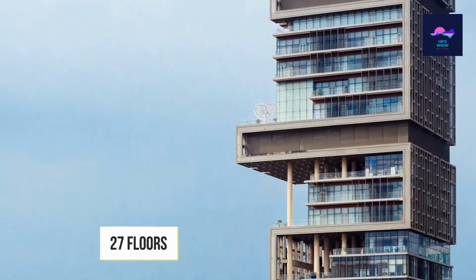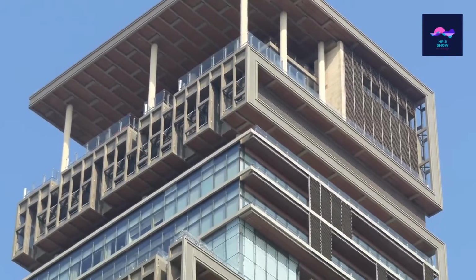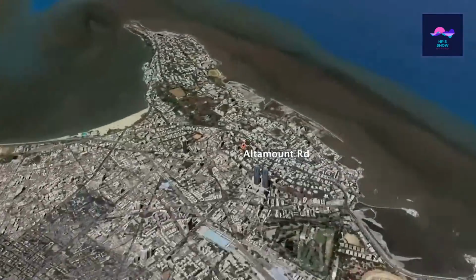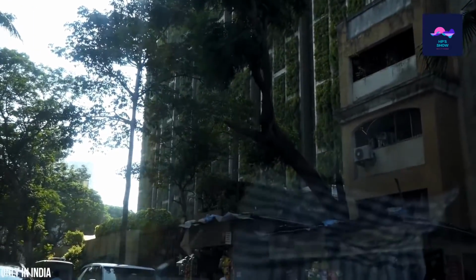Spanning across 27 floors, Antilia is the second most expensive house in the world. Here's what it looks like on the inside, as well as how Ambani earned the fortune to build his dream home. Antilia is located on Altamount Road in Mumbai, referred to as India's Billionaire Row.